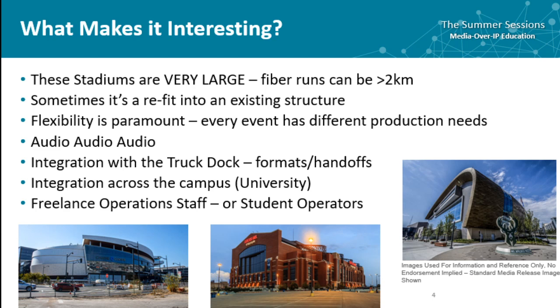And of course, in the university environment, remember we talked about size of the campus and how far apart everything is. And then likewise, in these venues, the operations staff, they're freelancers. So it can't take a lot of getting used to walk into the facility and be productive. And in the universities, a lot of times it's student operators, especially on the smaller and smaller events. And so they're learning and they're good. And some of these students are fantastic, I'll tell you. But it is definitely part of the challenge that the student operations team is learning how to use it. So everything, even if it's built with IP, it has to look and feel and act like the equipment that these freelancers have used for many years.